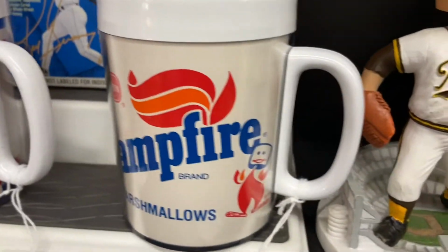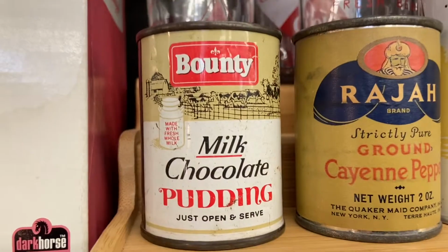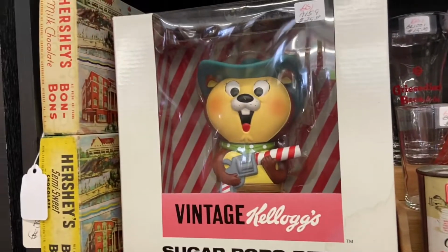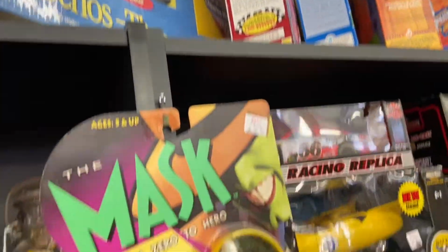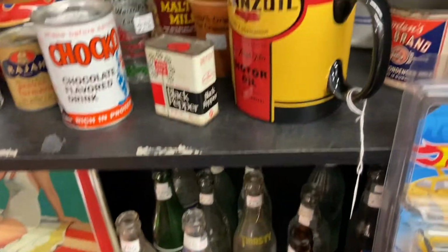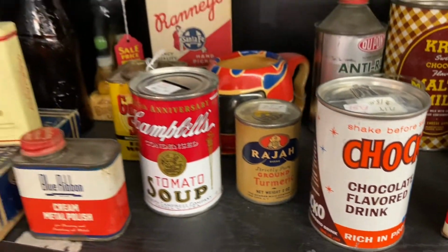I ended up buying one of these campfire marshmallows. It was only $4. Very great deal. Love that. Don't let my yawns fool you. This is great stuff. And they had another one, and I'm sure my brother Aaron is going to kick me for not buying one for him. Sorry, Aaron. Maybe it'll be there next time when I go.